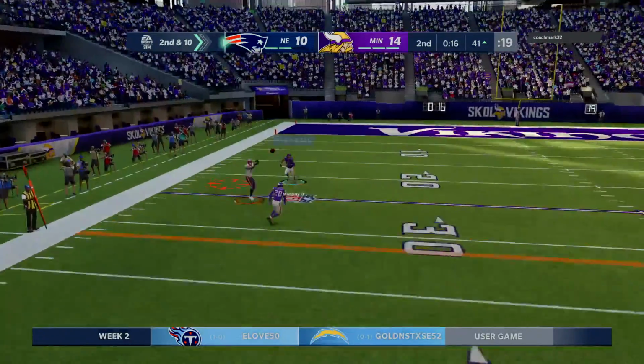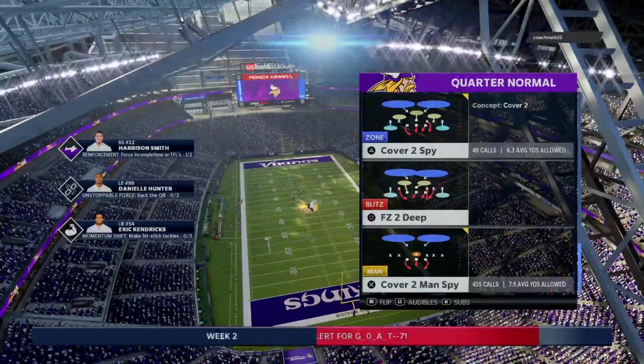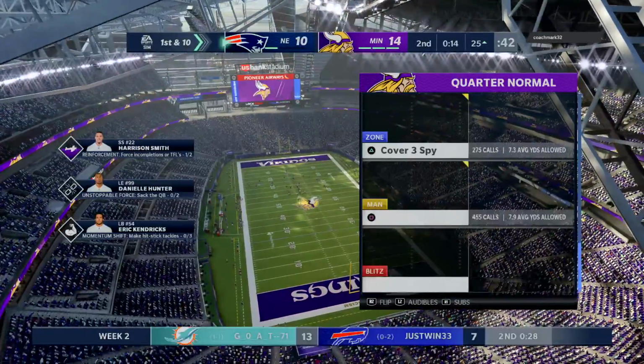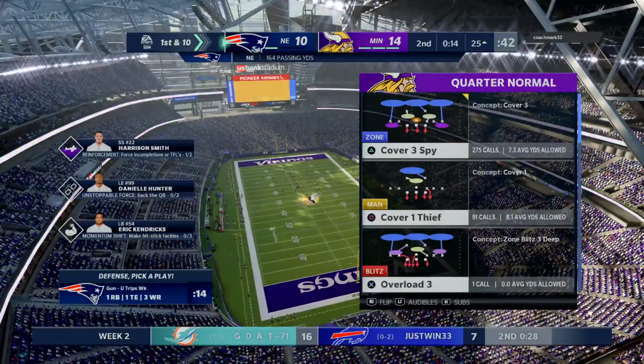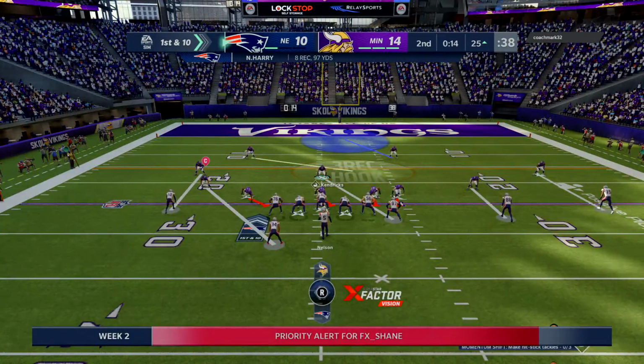Nelson going to throw again. Left side, it's complete. Now the Patriots will use the 2nd of their timeouts as they'll stop it with 14 seconds to go in this first half. First down, Patriots.